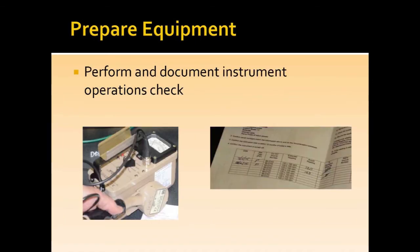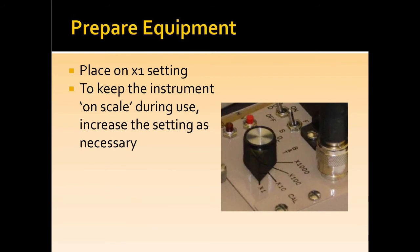An operations check needs to be performed and documented prior to meter use. After completing the operations check, turn the meter setting to ×1 for surveying. If the meter pegs out on a particular setting, change the selector switch to the next higher setting and push the reset button.